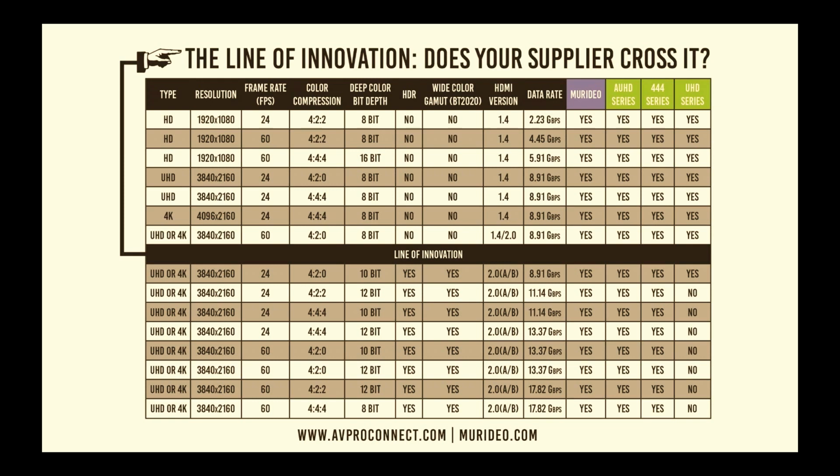So we need a chart like this. We need to be able to calculate the bandwidth requirements to pass these high-value new movies in UHD and HDR. So we've put together this chart, which you can read yourself. We'll send you a laminated hard copy if you want it, just ask. But we also have this live on the Murideo and AV Pro Connect sites. You can go into our data rate calculator and plug in your resolution, timing, frame rate, bit depth, HDR, and you can get a number back that will tell you what type of infrastructure you need.